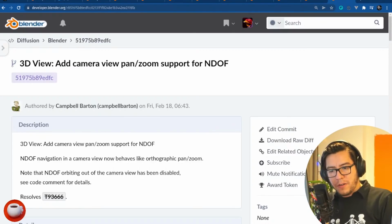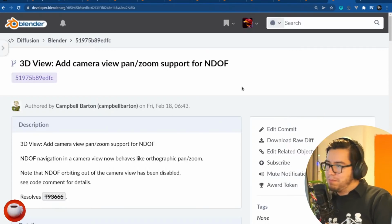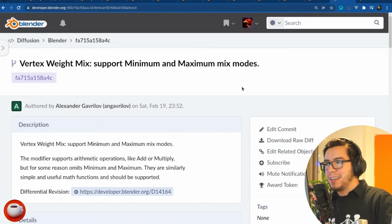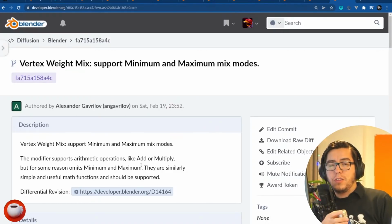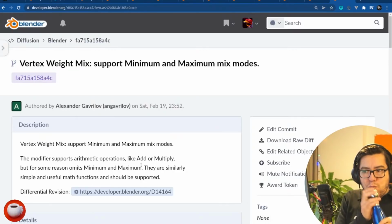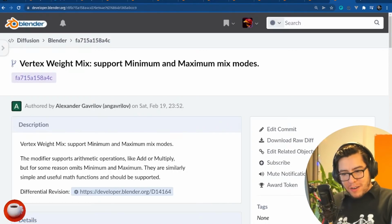So okay, more news. Again, potpourri section. So we're going to jump topics from one to the other like it's nothing. The vertex weight mix modifier now has 2 new settings for minimum and maximum. So it goes together with the operations it already has, like adding and multiplying, but there was no maximum or minimum. So now there is.